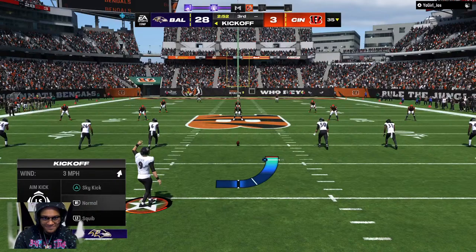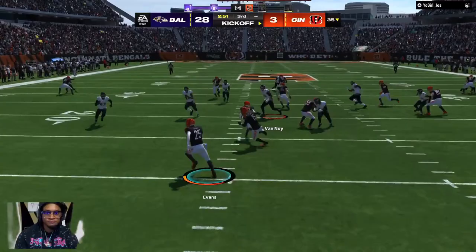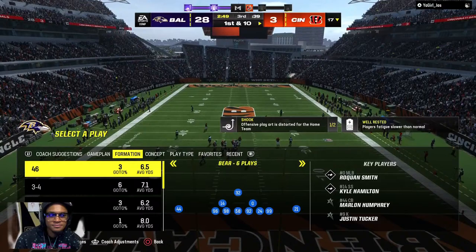Tucker now to kick it away following the touchdown. He will return this from deep in the end zone. And he will be brought down here inside the 20. Good coverage as he's dropped at the 7.